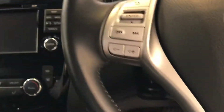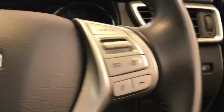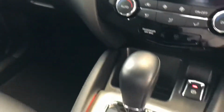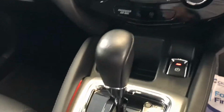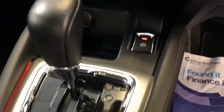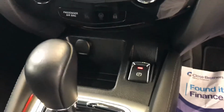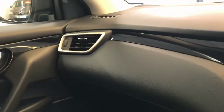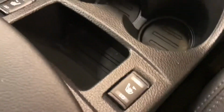Okay, right, so steering wheel nice and clean. There is the lane assist, the traction control, the eco and the auto stop start. Just got the leather gear knob, electric parking brake. So as you can see, everything nice and clean. There are no scratches on the dash. Heated seats as well. So that's your heated seats.